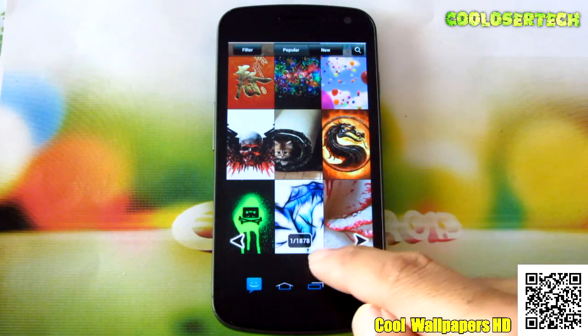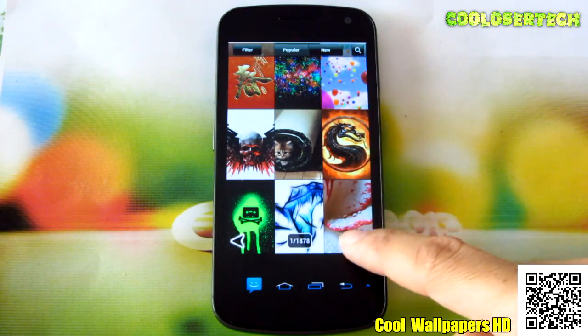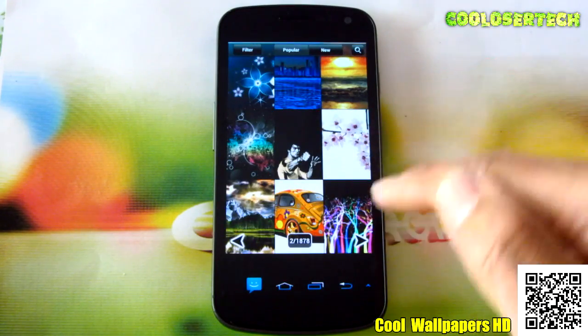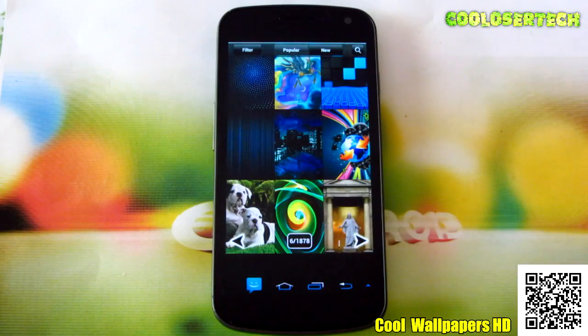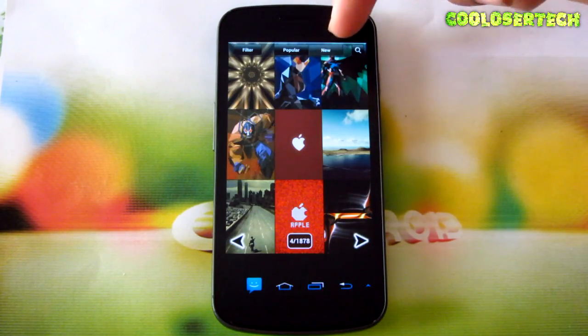Last time I said there's almost 2,000 wallpapers, but there's actually more. There's 9 in one page, so you move to the next page and there's the next 9. The HD wallpapers look amazing on your phone. You can see more stuff up here that gets filtered: the popular, the newer, search.